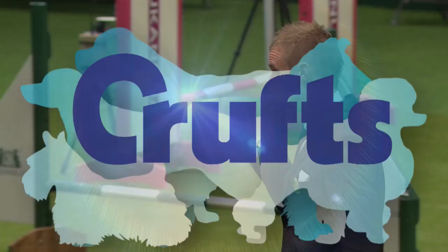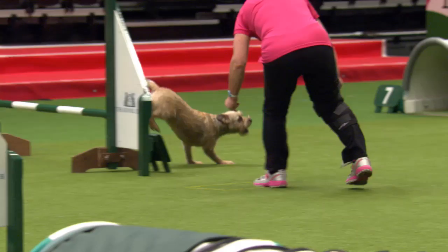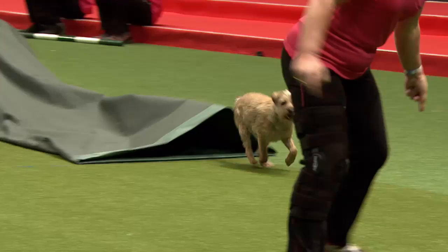Okay, so the jumps are going up now to medium height. So if you're new to agility, you may not know that all the dogs get measured and they get put into a height category of either small, medium, or large. And the equipment gets adjusted accordingly.